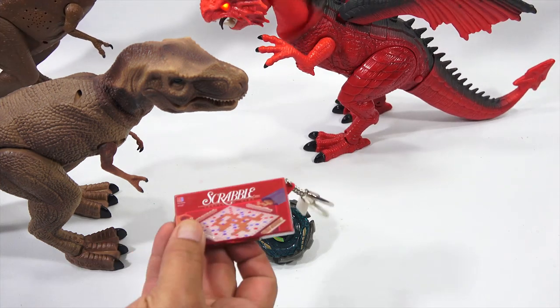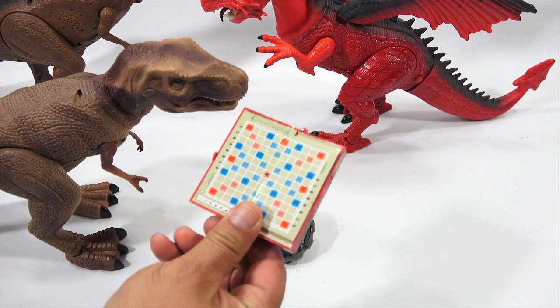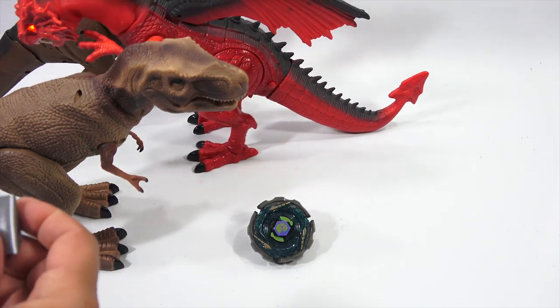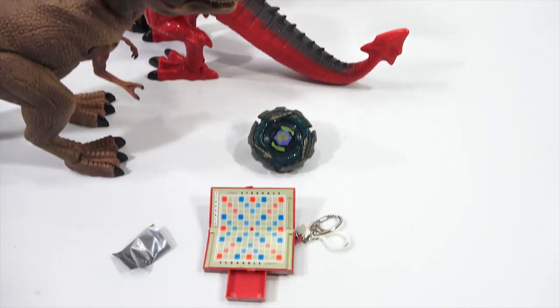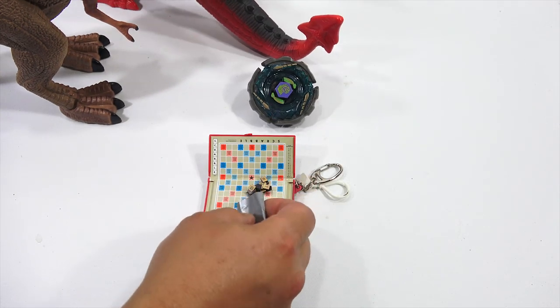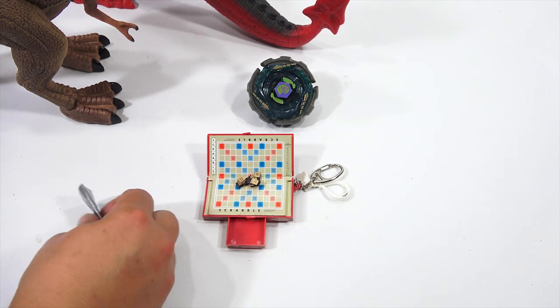I have a little travel Scrabble, look at that. It's a mini Scrabble board. And inside, it appears to have little Scrabble pieces. Wow, they're tiny. Let's take a look at our tiny Scrabble board. Oh yeah, and they're magnetized too. Okay. So it's a mini travel Scrabble.